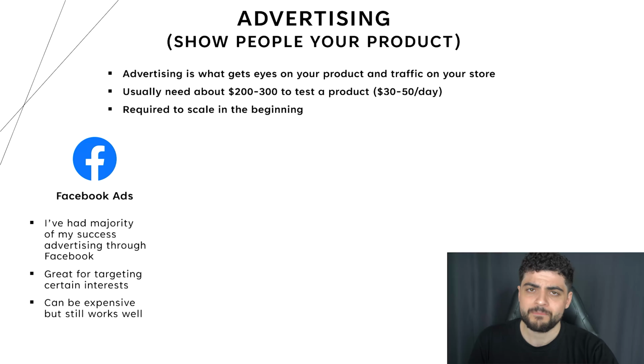First one is Facebook ads. For me personally, I've had the majority of my success advertising through Facebook. Okay, it's great for targeting certain interests. Can be expensive these days, but still works really well. Only other issue I have with Facebook ads is it is a little bit easier to get your ad account and your accounts and ads in general banned. Facebook's just really, really weird about some ads. Sometimes it can be going really well. There's been instances of people spending like $50,000 per day on ads, and they're doing really well for a few weeks, a month, and then all of a sudden Facebook just shuts down the ads.